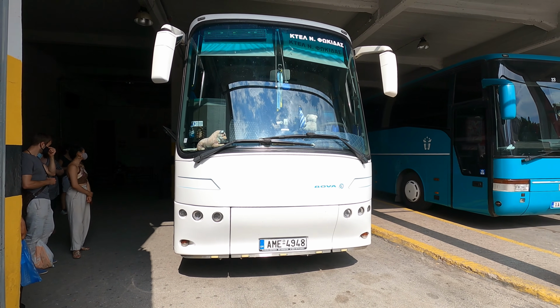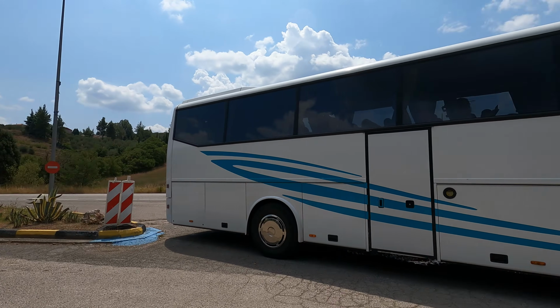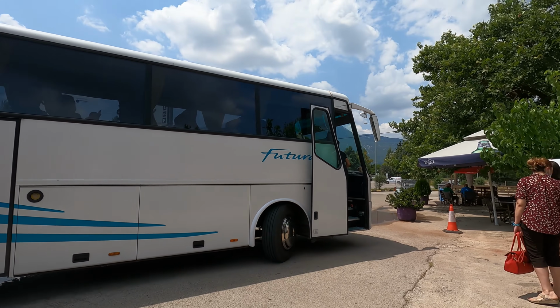It was a fairly easy bus ride. They made one stop along the way, I believe, for a bathroom and snack break, and then we just kept going. The great thing is the public bus drops you right in the main town of Delphi, and the archaeological site is only about a 10-minute walk.